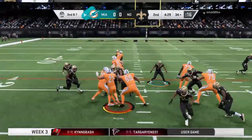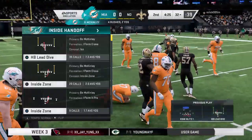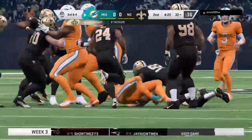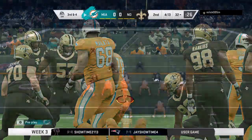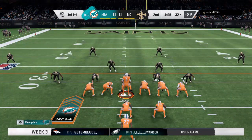On 2nd down now, McKinley. 3 yards on the pickup. That's going to set up an interesting 3rd and about 4 to go. And that's one of the reasons you like to blitz even on rundowns. It confuses the blocking assignments. It doesn't allow those offensive linemen to get up to the 2nd level.